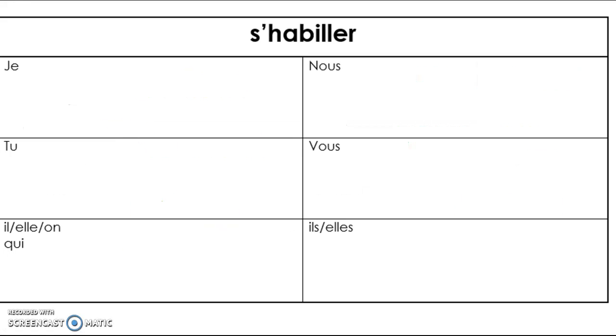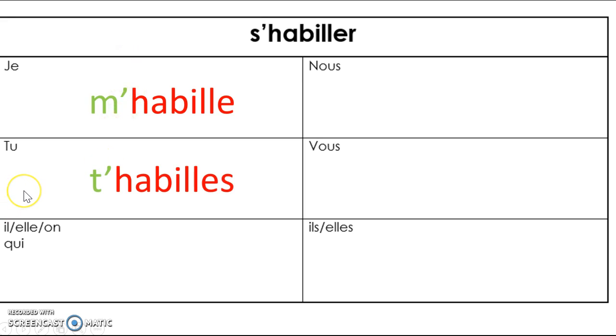Let's take a look at a reflexive verb that starts with an H. So it starts with a vowel sound. You notice in the infinitive, we have an S apostrophe instead of an SE. That's going to show a slight change in some of the reflexive pronouns you have here. So when we conjugate it in the me form, we get je m'habille. So instead of that ME, it becomes an M apostrophe. Tu t'habilles, T apostrophe. Il s'habille, elle s'habille, on s'habille, qui s'habille.